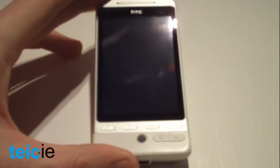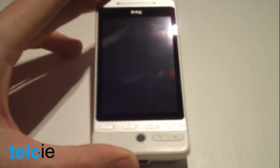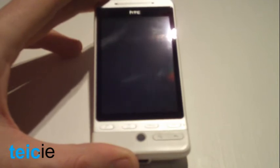And I'd imagine Android 2.0, which is on the way, the next version of it, will probably be even better, and it'll really, really give Apple a run for its money. The HTC Hero is available on the Meteor network in Ireland at the moment. You can get it from about €100 on bill pay, or about €390 on pay as you go.